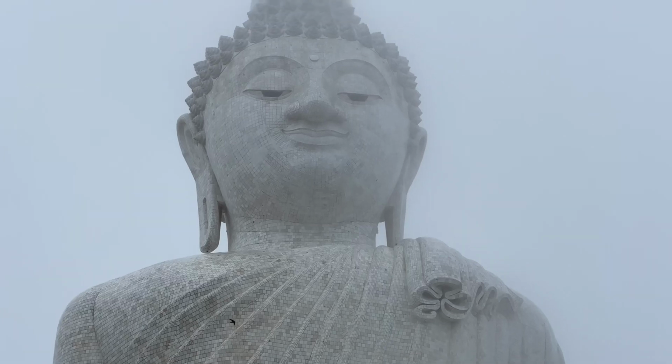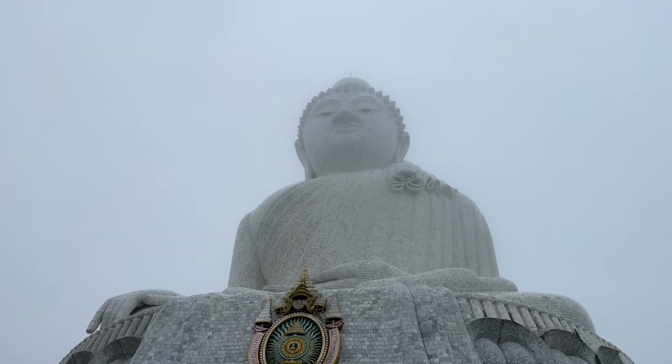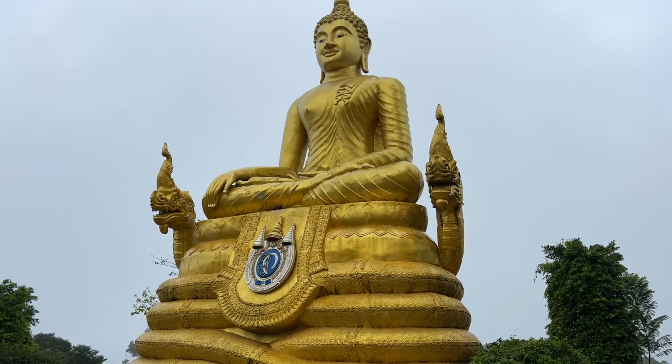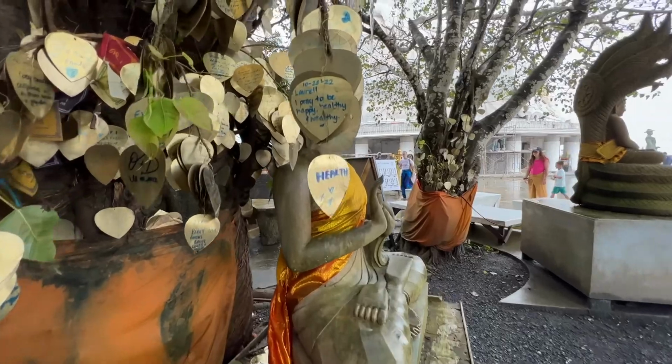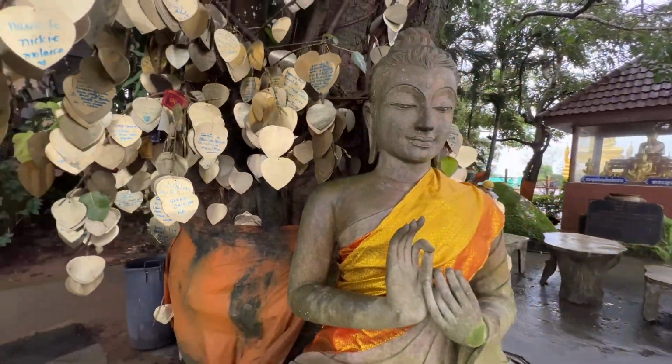Under the bottom of the actual Buddha, you can meet Buddhist monks who will help you with guided meditations. So if learning about Buddhism is something you're interested in, this would be one of the best places on the island to go to and hang out for about 1 to 2 hours.